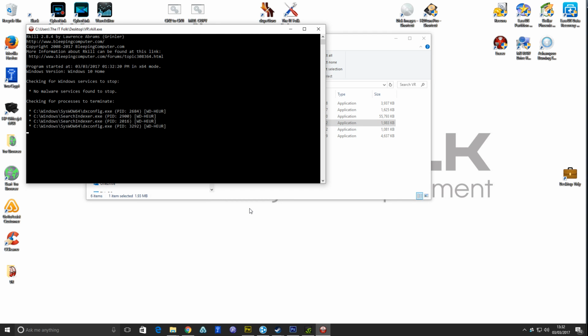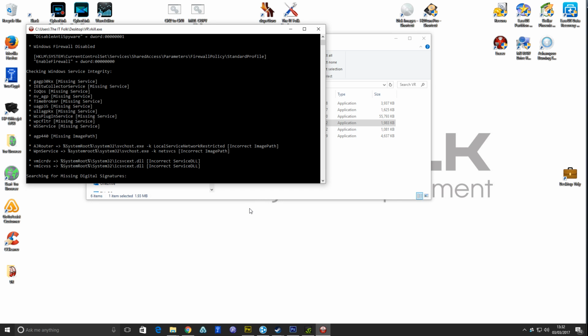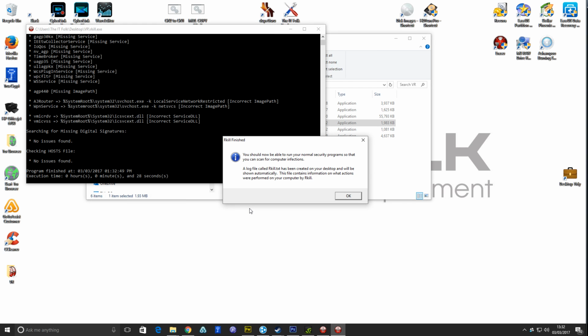So you can see with rkill, a little black window will open, and it will start running through and terminating processes. Now my machine should be clean. It can sometimes disable or terminate processes that it doesn't really know whether it's malicious or not, but that's fine. It's not going to do any harm.